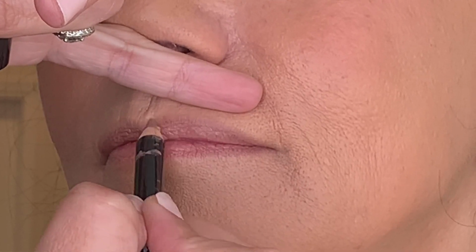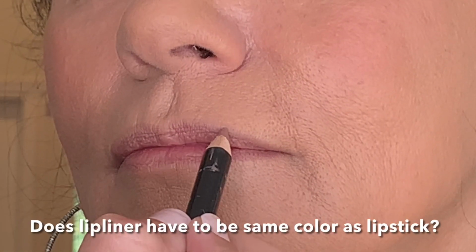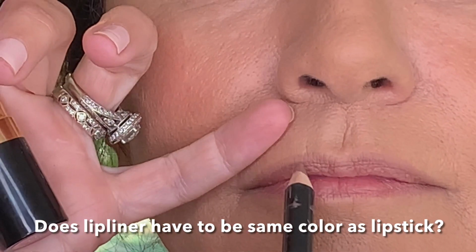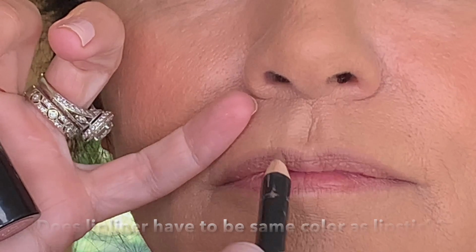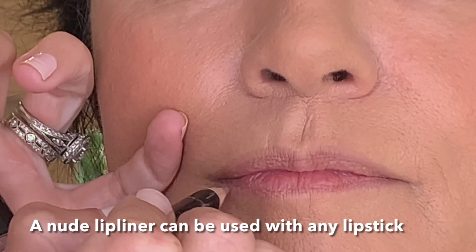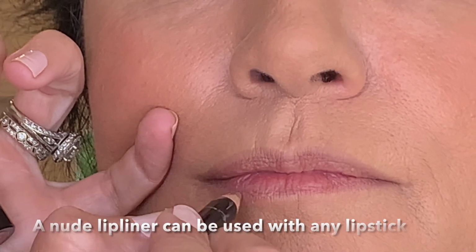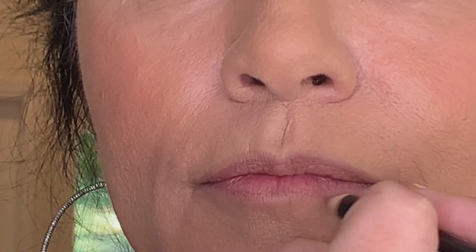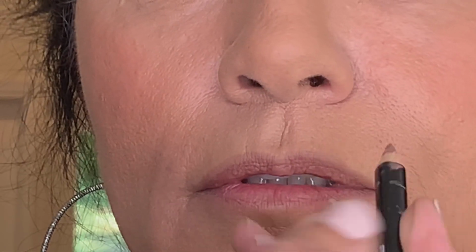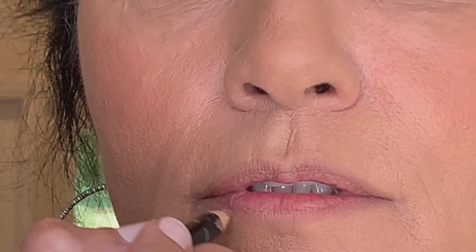What's the guideline about the color of the liner versus the color of the lipstick? You don't have to have the same color? You know what? You could get this NYX Nude Beige and you could use it with any color because it's so close. I mean, it's more nude than her lip is, but it's pretty close, so she could use this with anything. And then we're going to go on top with the lipstick.